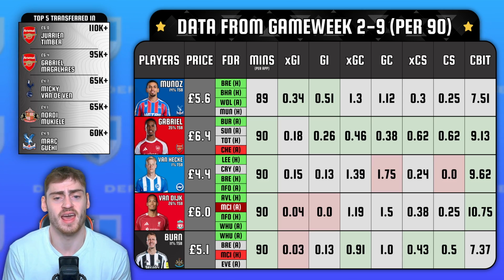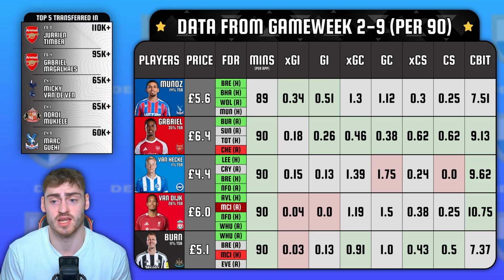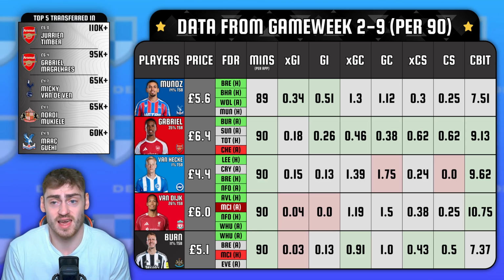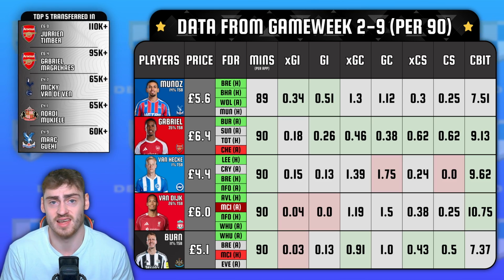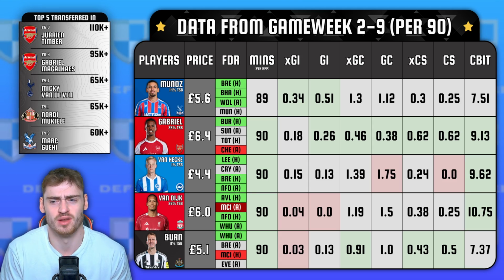So looking at Van Hecke as an option, while it doesn't seem great on paper, he does have chances for a clean sheet because their underlying defensive data, as you can see here, it's not bad, guys. The actual goals conceded and the actual clean sheets is awful. But if you look at the underlying data, it's just average, it's mid-table, it's not awful.